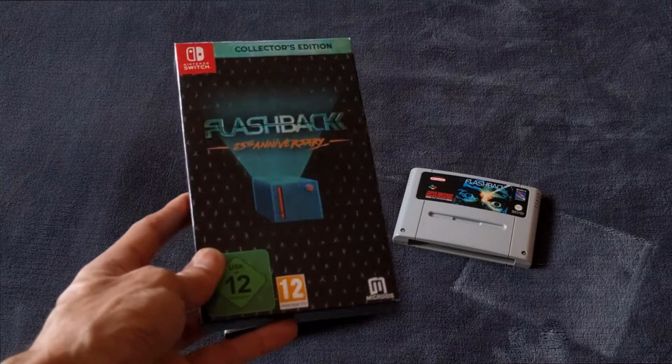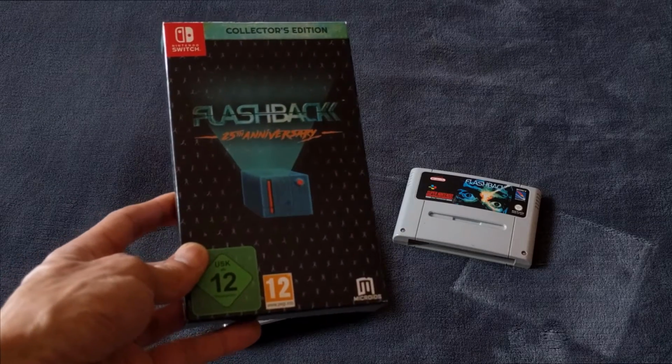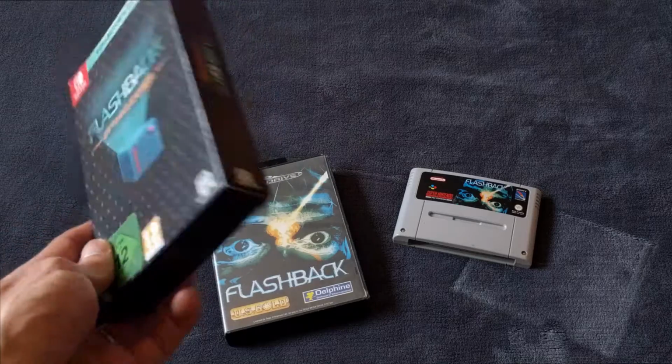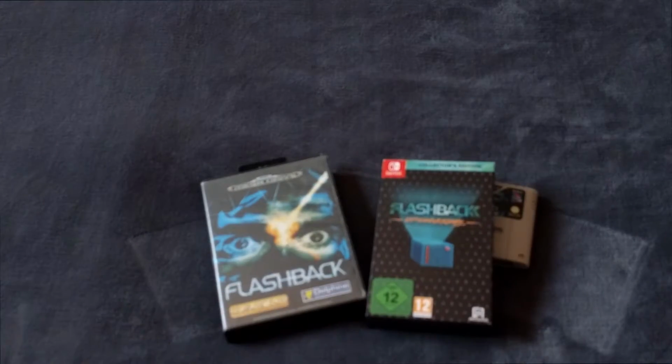And then the Switch version, because this was a limited edition, and I had to get a limited edition version of a game I loved. And it's very rare where you will get nice limited edition versions of classic games like this, so that's why I bought the Switch version.